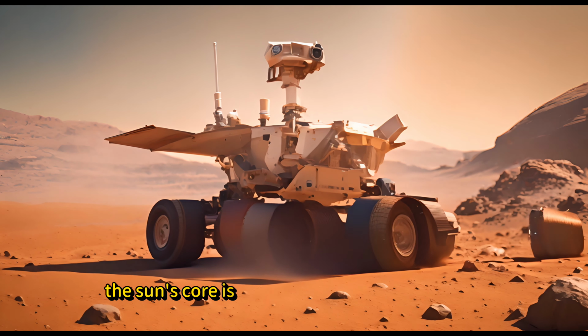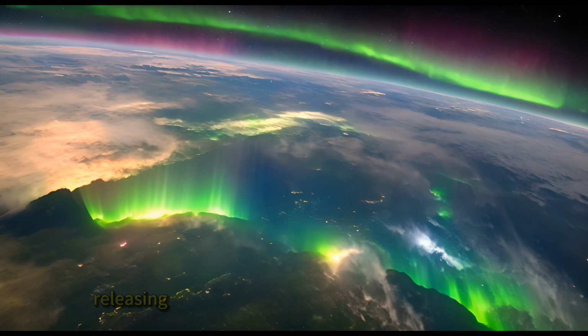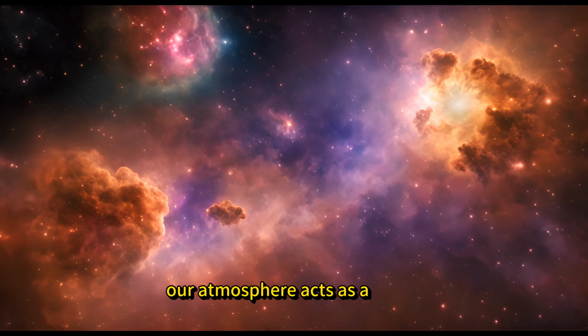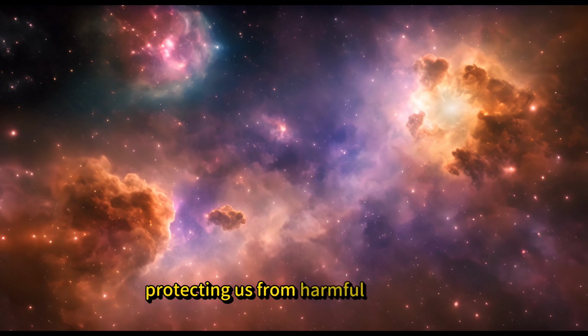The Sun's core is where nuclear reactions occur, releasing energy that makes life possible on Earth. Our atmosphere acts as a shield, protecting us from harmful radiation.